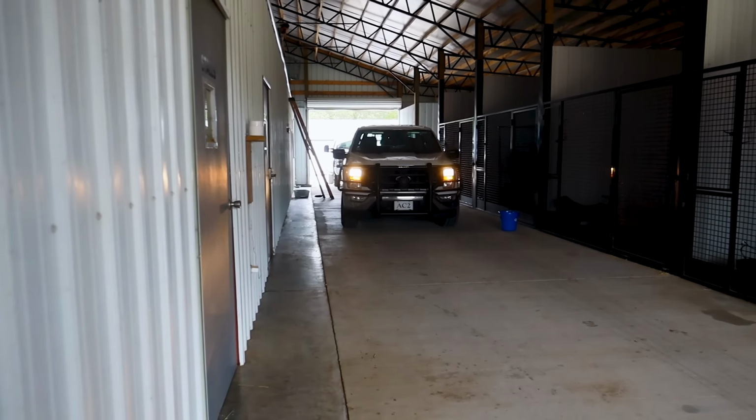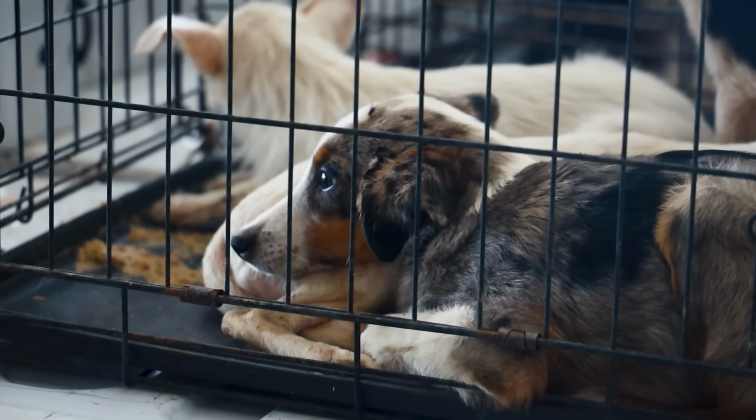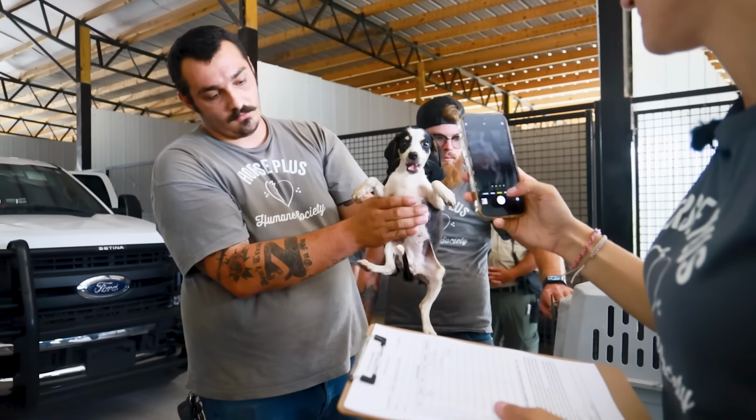All right, so we are in the surgery suite of the vet barn, and then we're gonna do a triage of them and figure out who needs what and who's sick and who's not.